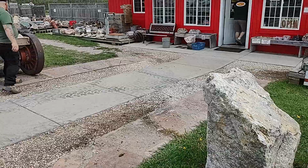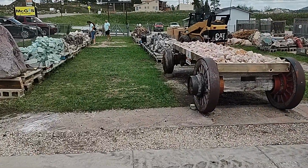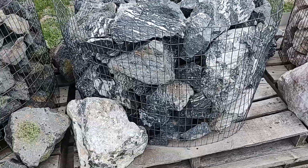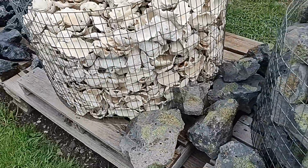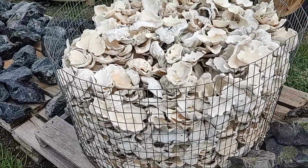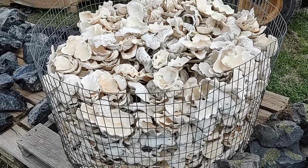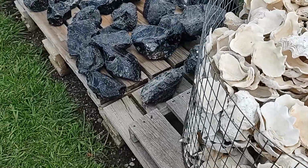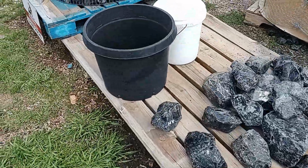Always got to look out around the outside before going on the inside. We got a big bin of zebra rock, big bin of peridot, and a big bin of seashells. Well, we are very far from the nearest ocean, so they are kind of a novelty here, but we're from Florida, so we're pretty well stocked on seashells. Black obsidian, lots of black obsidian.